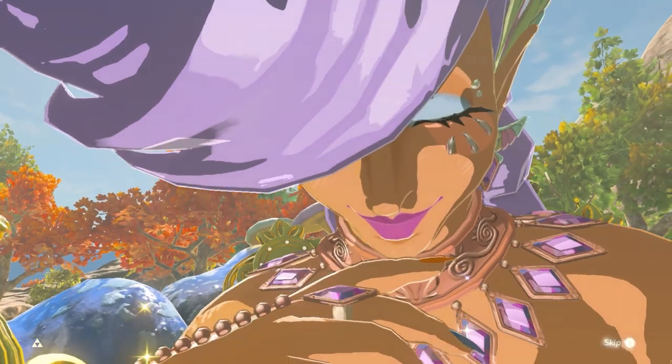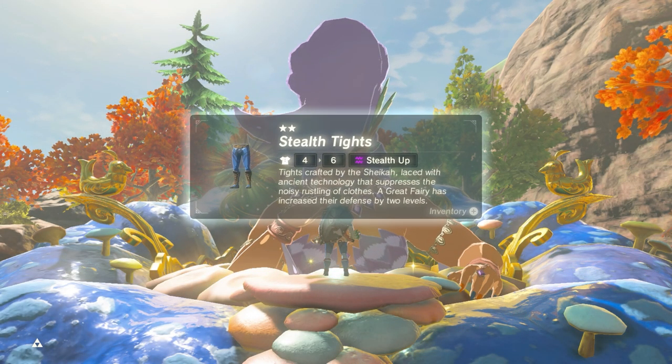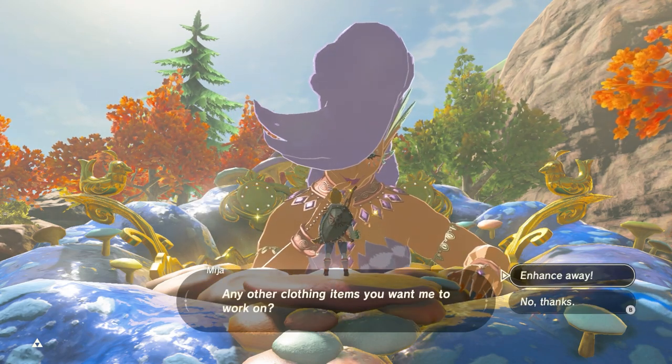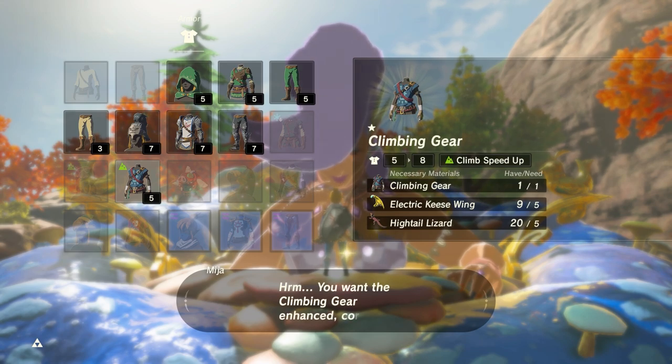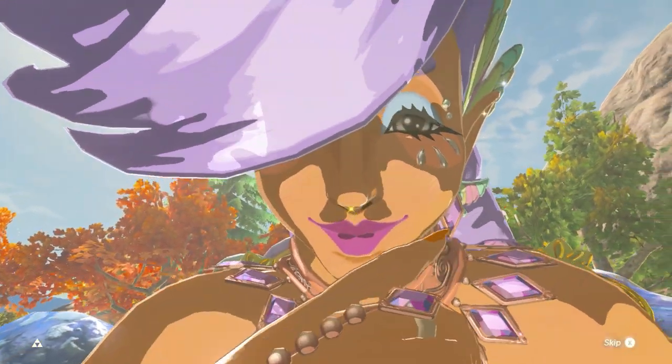I do want to upgrade the climbing gear, but the only thing is I need more rush rooms. It looks like I can upgrade the chest piece to level 2 already though. I'm guessing it doesn't need rush rooms to do that. Let's see. Yeah. Oh, electric key swing? Alright, well, I'm gonna upgrade it anyway. That upgrades it to 3 more armor right there, baby.